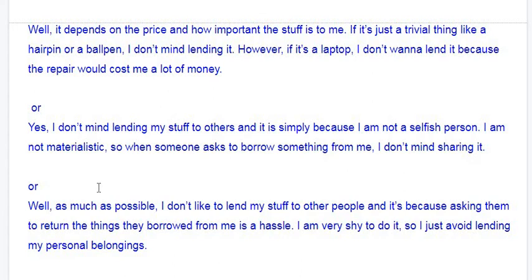Yes, I don't mind lending my stuff to others, and it's simply because I'm not a selfish person. I'm not materialistic, so when someone asks to borrow something from me, I don't mind sharing it. Well, as much as possible, I don't like to lend my stuff to other people, and it's because asking them to return the things they borrowed from me is a hassle. I'm very shy to do it, so I just avoid lending my personal belongings.